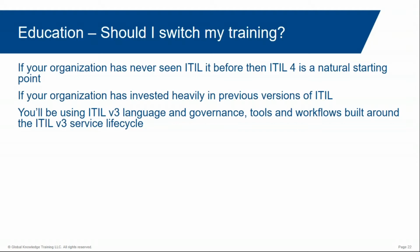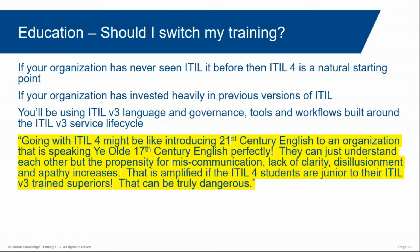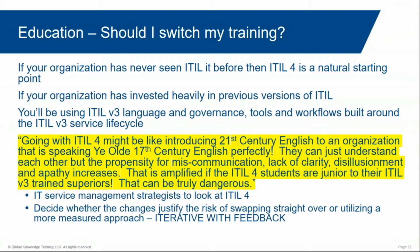Chances are you'll be using a lot of ITIL 3 language, tools, and workflows that are based around the V3 service lifecycle. You can't suddenly start speaking 21st century English in ITIL 4 to an organization that's speaking the equivalent of Ye Olde 17th century English perfectly. You can just about understand each other, but there's the propensity for miscommunication and lack of clarity, particularly if you've got junior and senior people trained at different levels. That might be dangerous, and the whole thing can go west.